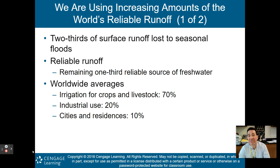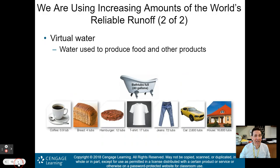Worldwide averages: for irrigation for crops and livestock, 70% of our fresh water is used to irrigate crops and for livestock to drink. Industrial use, 20%. Cities and residences, that's us in our homes, about 10%. What did we talk about when we talked about mass agriculture and mass meat production and mass fish production? One of the big issues was the amount of water being used. And there you go, guys, 70% of our reliable fresh water on this planet is used for irrigation of crops and livestock. Only 10% is used for us drinking in our homes, and industry uses about 20%. So obviously we need to cut down this 70% in order to save water.